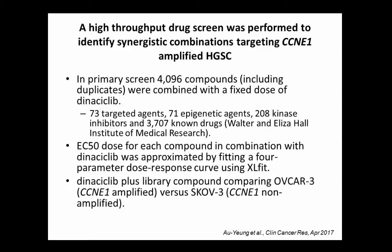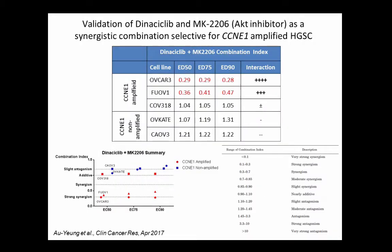So the screen that basically was run out of the Walter and Eliza Hall Institute in Melbourne, Australia with David Vaux was a 4,000 compound screen, a very targeted screen that hit a lot of transcription, epigenetic, kinase factors. We titrated all the EC50s for all these, did this in an automated way, and then looked to see whether we could see synergy with dinaciclib in cell lines that were amplified for cyclin E versus cell lines that were not. And long story short, the compound that popped out was an AKT inhibitor, MK2206, another Merck compound.